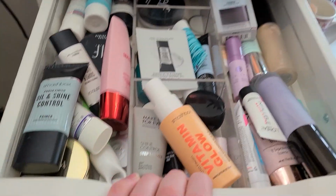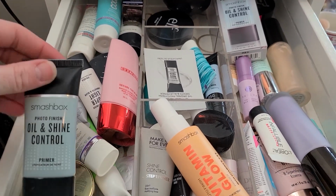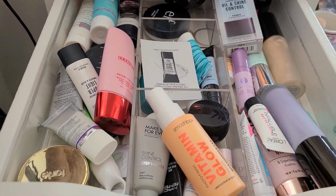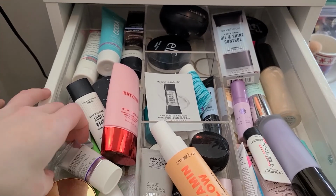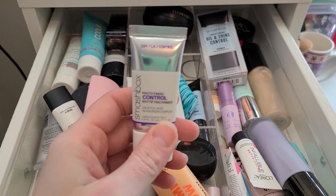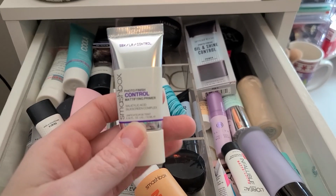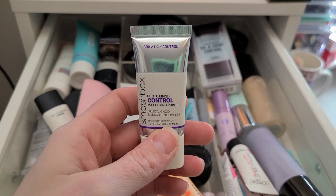Hi. Okay, so we're moving it on over to my primer drawer. And I'm going to do what I typically do during my Shop My Stash, and we're going to take out the Smashbox Oil and Shine Control, and that's not going to be an option because I use it literally every day before I go to work. I did want to let you all know that I recently picked up the mini of the Photo Finish Control Mattifying Primer from Smashbox because I thought this would be a good one to use in conjunction with the other one or even in place of. I thought maybe this would be my new holy grail, and it's really not bad.